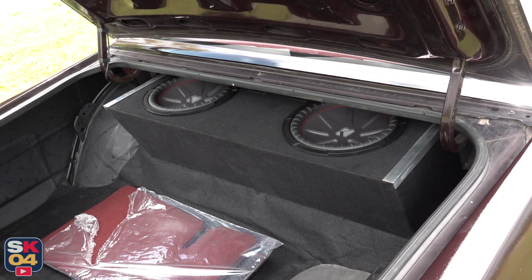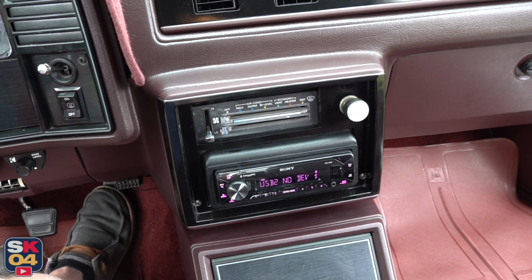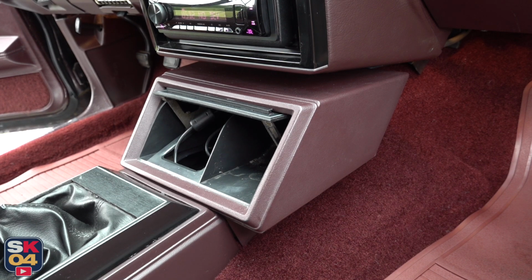A cool thing about these cars is the aftermarket audio support. You can actually install custom rear decks, lower door panels, and kick panels to add significantly more speakers throughout if you're really wanting to jam.